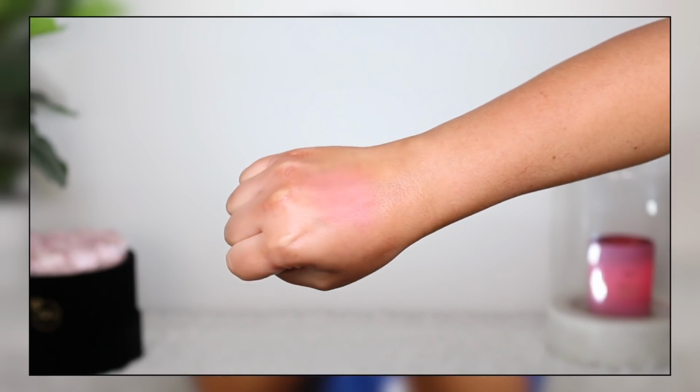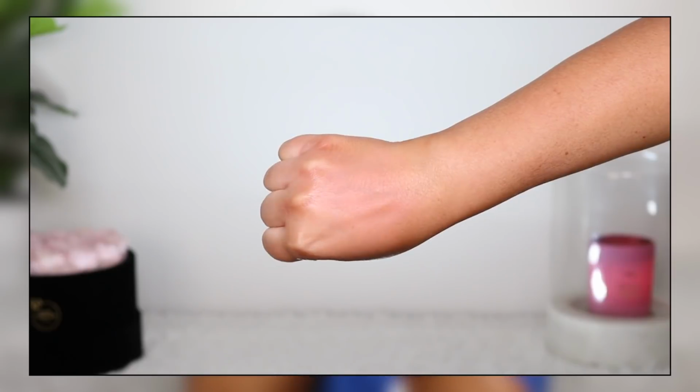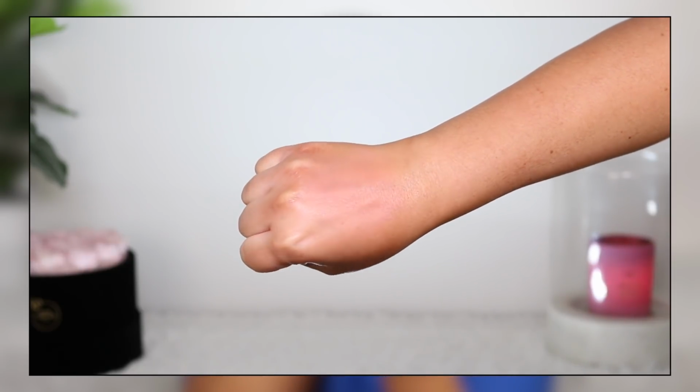And this is what the color looks like. As I said, just that really beautiful creamsicle color blush. Very emollient when you touch it. And this is really easy to build up and blend into the skin. It's a really incredible formula.